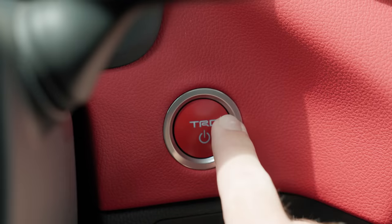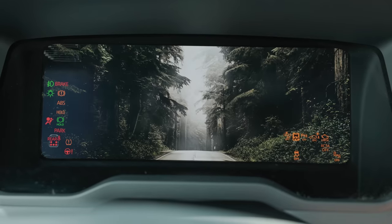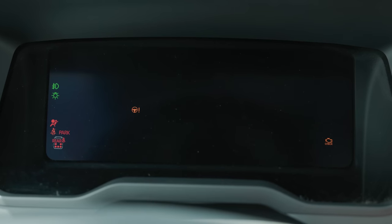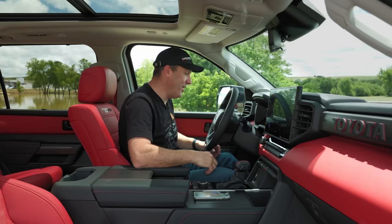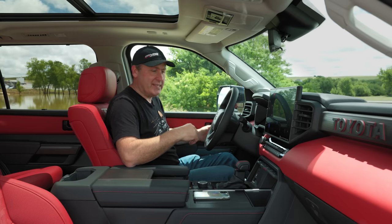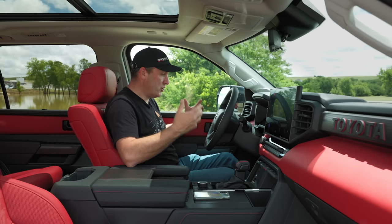Here we go, it's powered up. It is a hybrid, of course, so when you power it up, you get all the power of, you know, the screens all turn on and whatnot, but you don't always hear engine noise. It only makes a sound if it feels it needs that extra electricity.